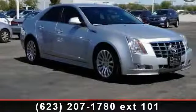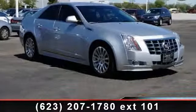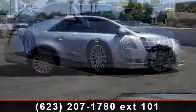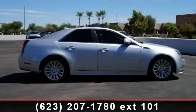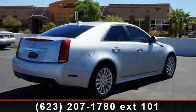Check out this 2013 Cadillac Quartz Premium. Don't miss this great deal on a luxury vehicle. This vehicle comes with a reliable six-cylinder engine, connected to a smooth shifting automatic transmission.